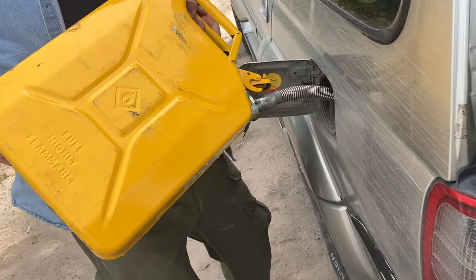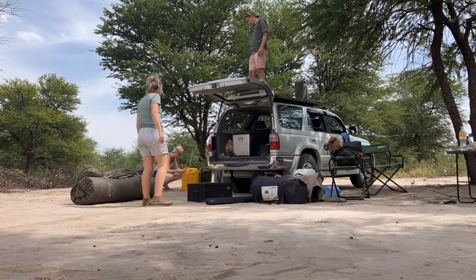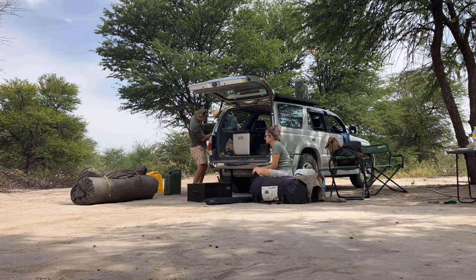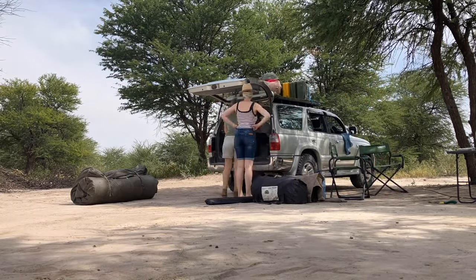So fueling up, it's always a fun job. I must say, these jerry cans with this attachment for filling up are really awesome and would highly recommend. But yeah, here we are, loading up. Not so heavy anymore. We've definitely used a lot of fuel and used a lot of water.